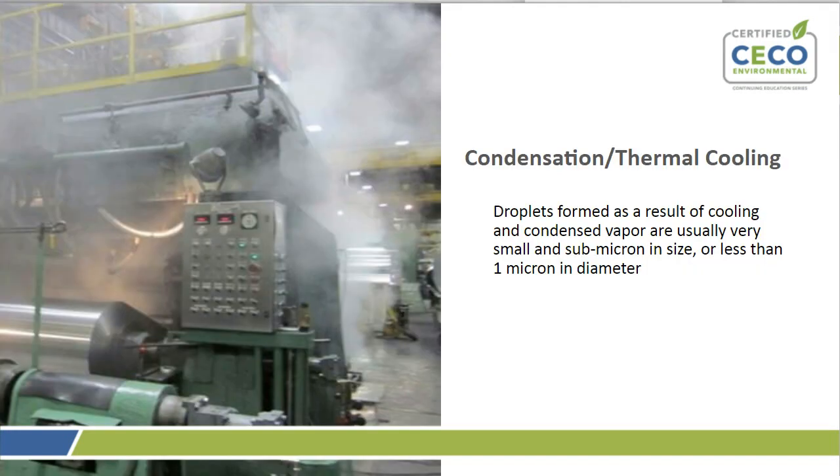Condensation, or thermal cooling. When a gas stream is saturated with vapor and is exposed to a temperature drop, that cool vapor in the gas stream will condense to form a mist. Droplets formed because of cooling and condensed vapor are usually very small and submicron in size, or less than 1 micron in diameter.